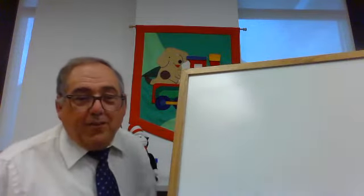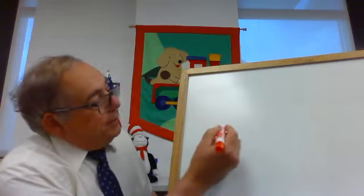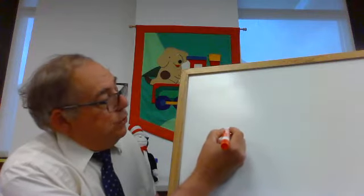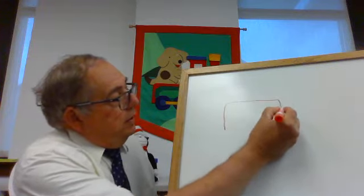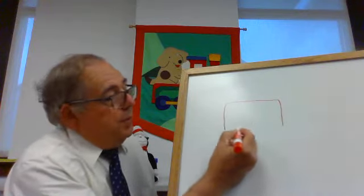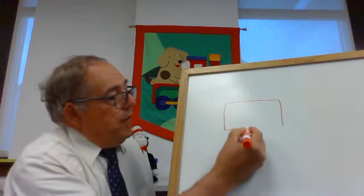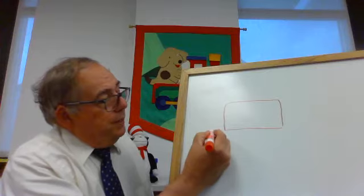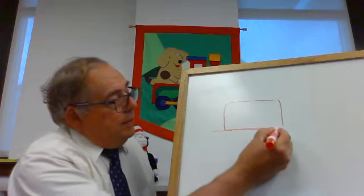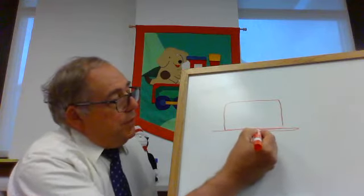Happy birthday, USA. I will bake a cake today. I'm going to bake a cake. Let me see if I can draw a cake. Here's my cake. Happy birthday, USA. I will bake a cake today. I will put it on a special plate so that we can celebrate.